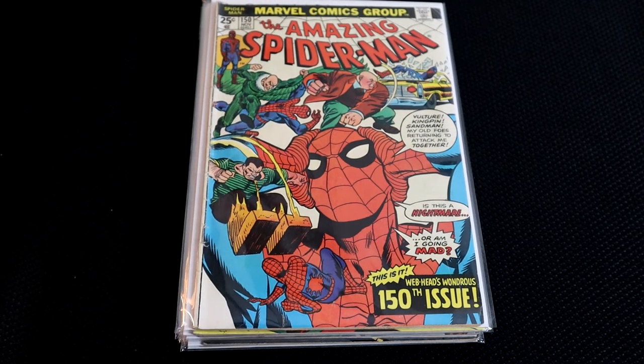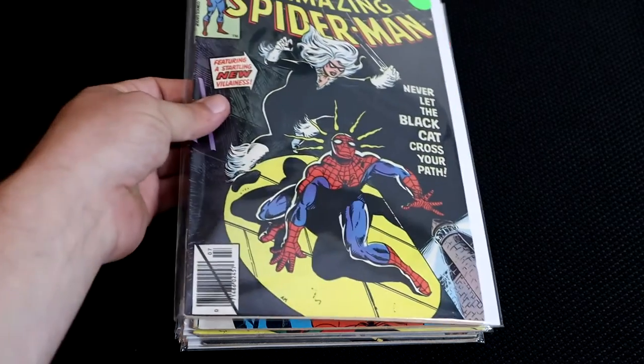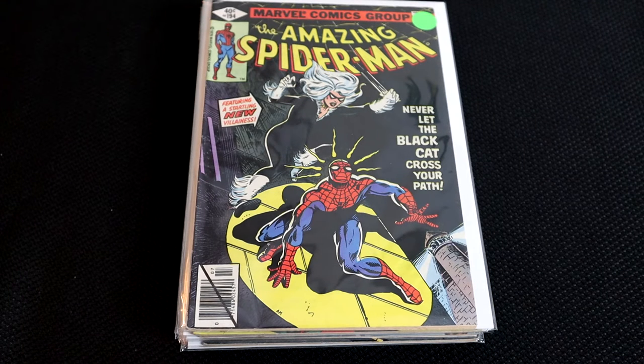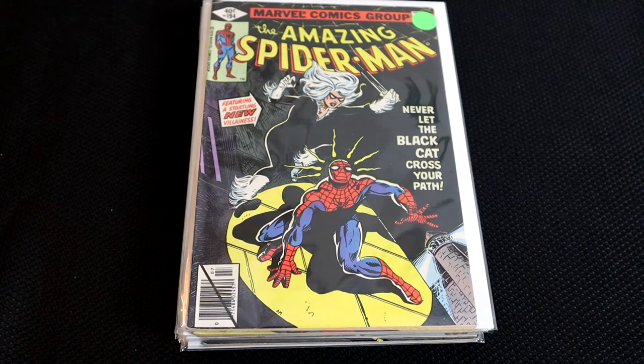Really cool books here. This one is an even better book. Amazing Spider-Man 194. This is the first appearance of the Black Cat. The Black Cat is a big deal. She's in a lot of Spider-Man books. At one point in time, romantically involved with Spider-Man. Also, the rumor is that Sony is going to be introducing the Black Cat. Now, we kind of got a tease of her in the Amazing Spider-Man 2 movie, played by Felicity Jones, but we didn't get to see her as the Black Cat.